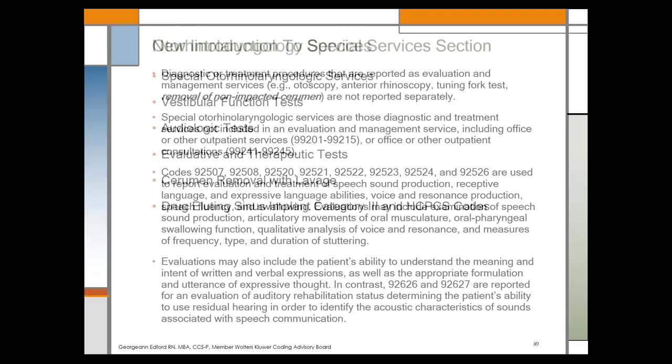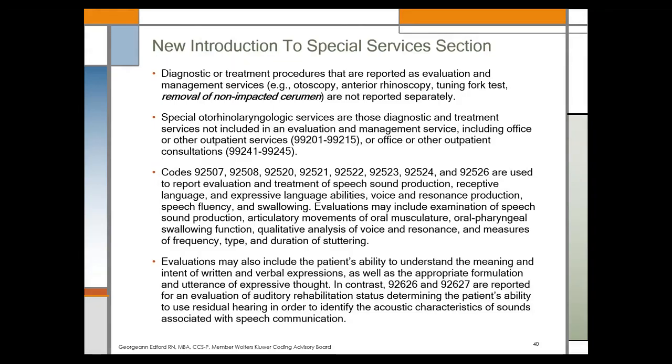The special services section, otorhinolaryngologic subsection guidelines, have been revised to more accurately describe speech, language, and swallowing, voice-related evaluation and treatment associated with these codes. The changes are more editorial in nature than specifically substantive. The revisions were made to better identify the kinds of procedures that are listed in this section. The previous guidelines only listed the intended use of speech evaluation and auditory rehab status codes, and because additional codes that were included as part of the category were placed within the section, the guidelines didn't address them, and so they have now been included.